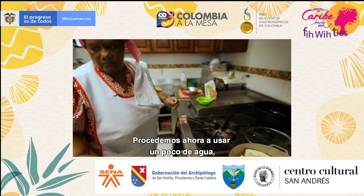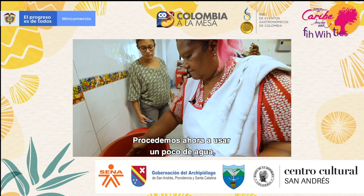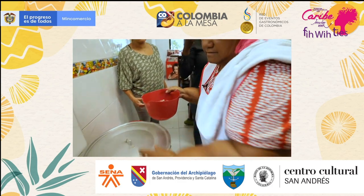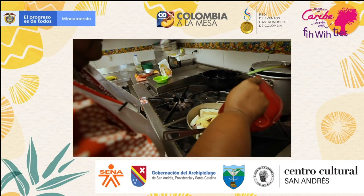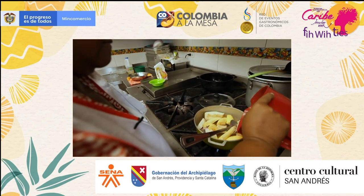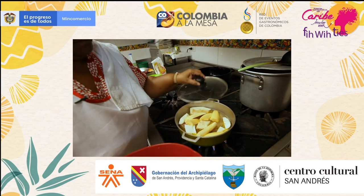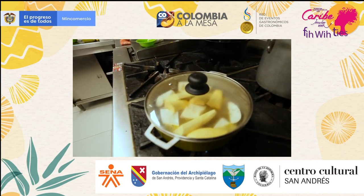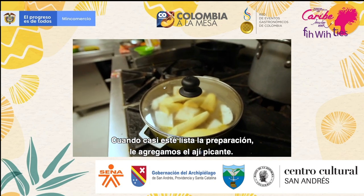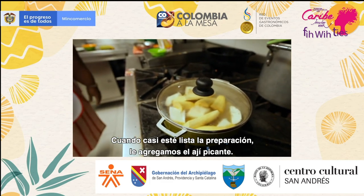So we proceed now to use a little bit of water to make it cook. Okay. When it's soon cooked, put a piece of hot pepper.